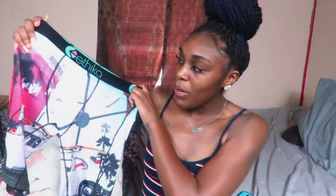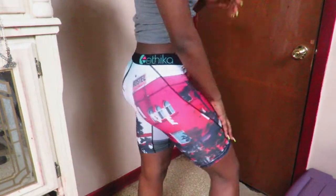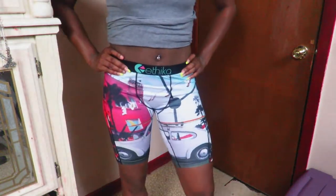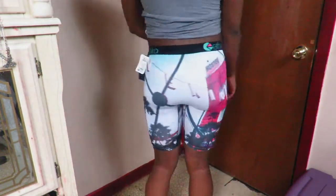So the last thing that I got from Ross are these really cute Ethika underwear. So these are boy underwear. I did get these out of the boy section, so I don't plan on wearing these as underwear, because obviously I'm a girl. I actually might wear these as biker shorts or something like that. You can pair these with a really cute tube top or a plain color crop top or something like that. So the next store that I went to was Forever 21.